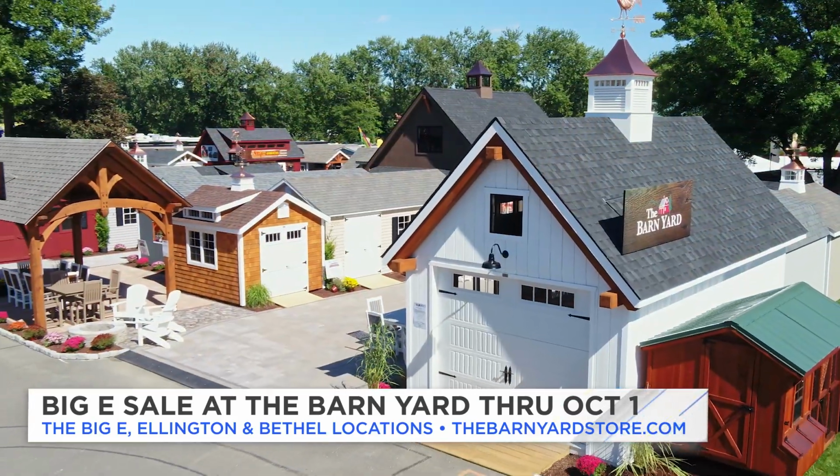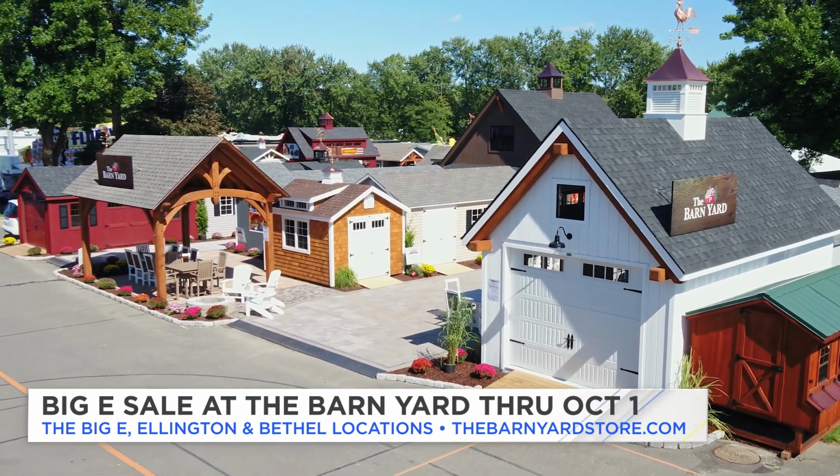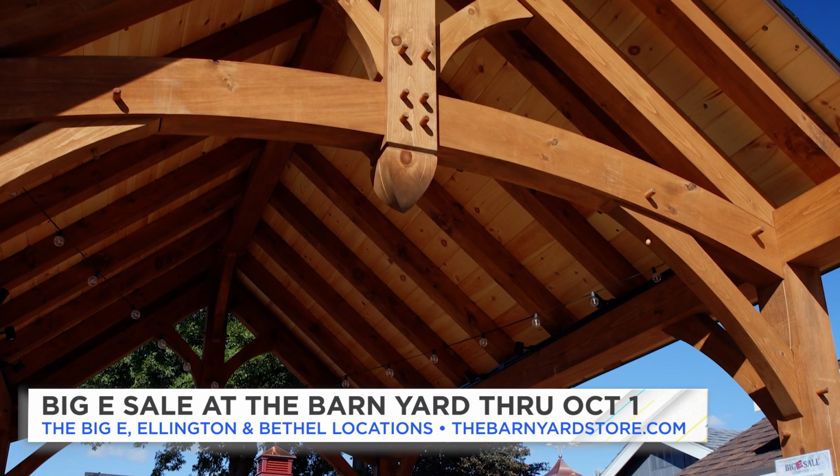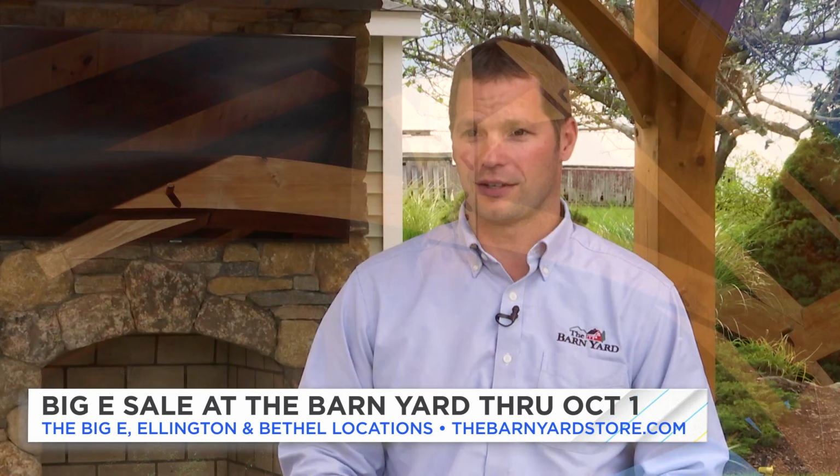And we have a beautiful timber frame pavilion display at the Big E, which you can stop by and see in person. It's really fun to tour our displays, show people our different products. And we have 4 timber frame pavilion models right on site here in Ellington.